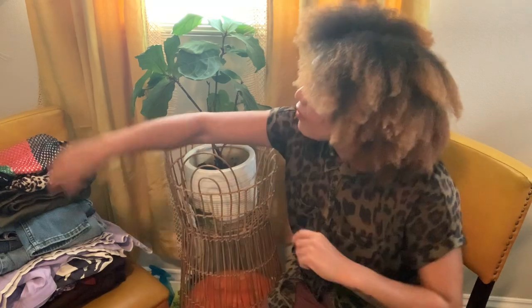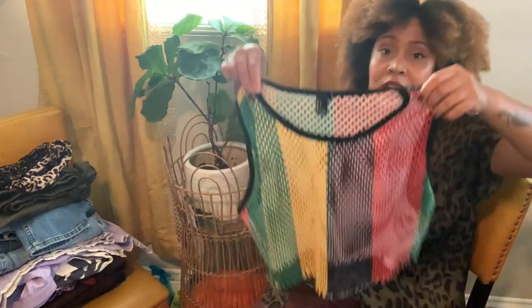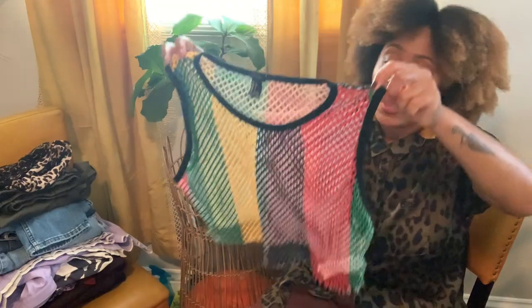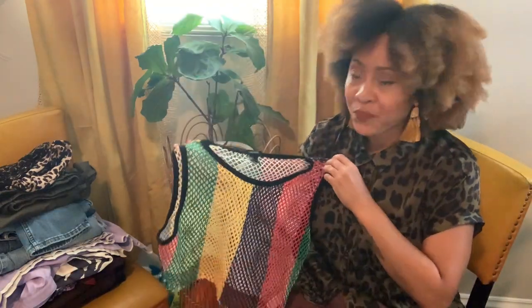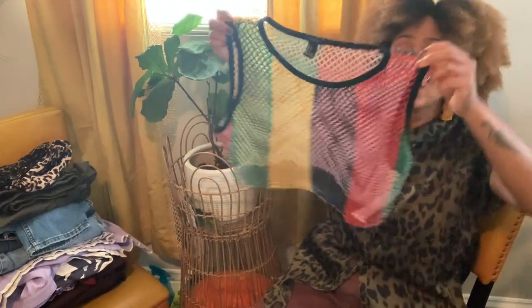Anyways, the next top, also from the same location. This is from Forever 21, but I found it and I knew immediately this had to be mine. I was shopping with my homegirl, Rachel. And she's like, you know what? I saw that first and I just left it. And I was like, thank you. You left it just for me.